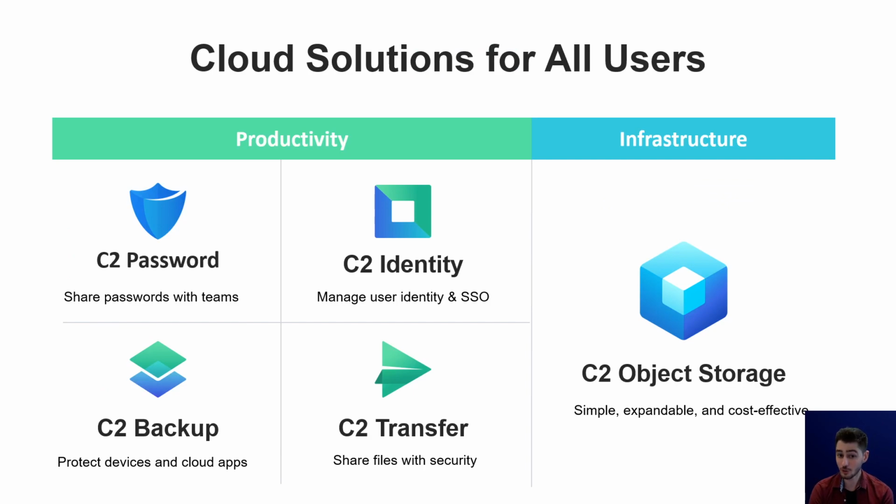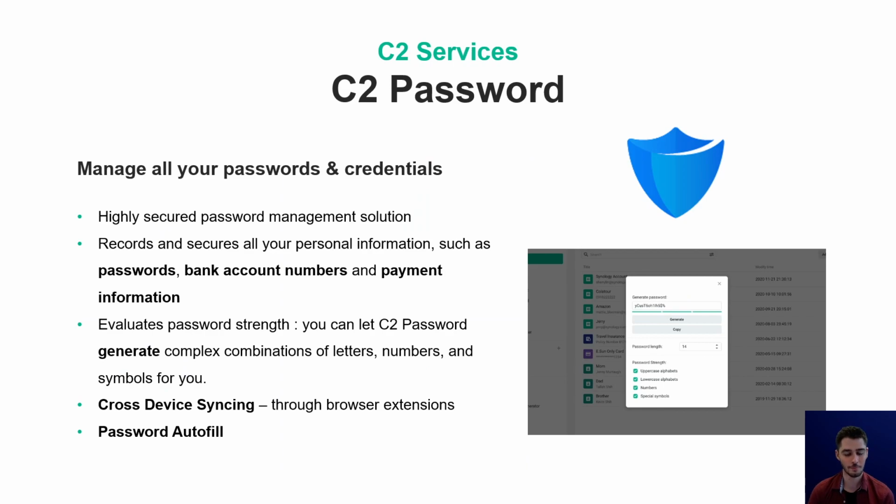Let us now take a look at the cloud services, which include C2 Password, C2 Identity, C2 Backup, C2 Transfer, and Object Storage. C2 Password. We all have friends or family members who use the same password on all their accounts. Yes, it's easy and comfortable, but if someone guesses the password, then they will have access to all the accounts and basically the life of that person.